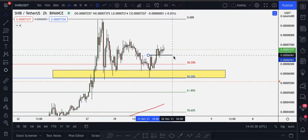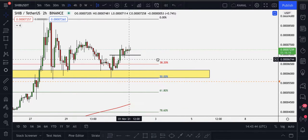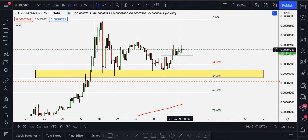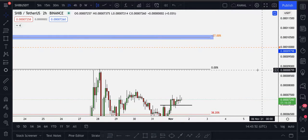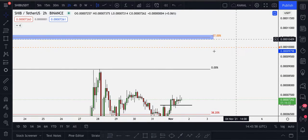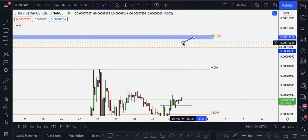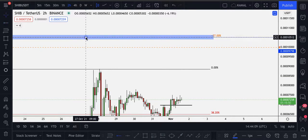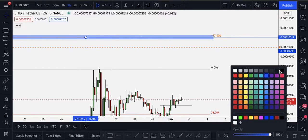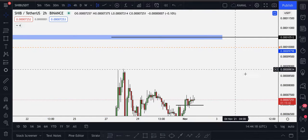Right there, we can see we broke above with a big momentum candle, and now we're trading above. My first projection is that it's gonna knock another zero from its price. The Fibonacci is telling me that this right here is our next target for Shiba. Make it black, make it thicker, and then we can delete the Fibonacci so we have a clean chart.